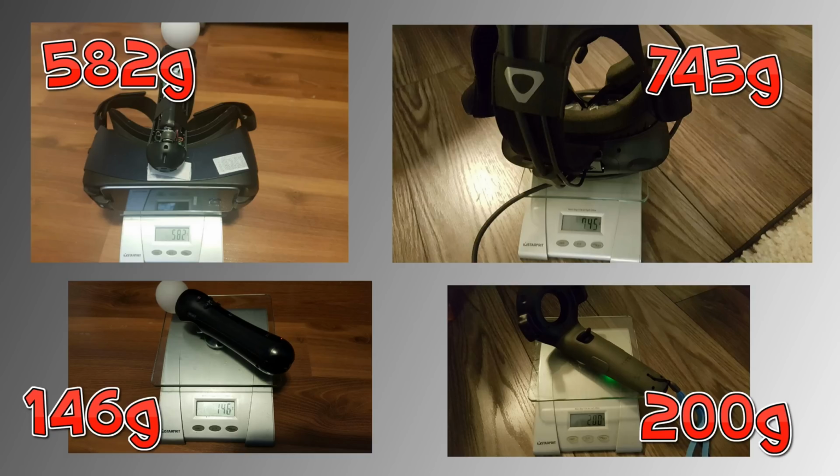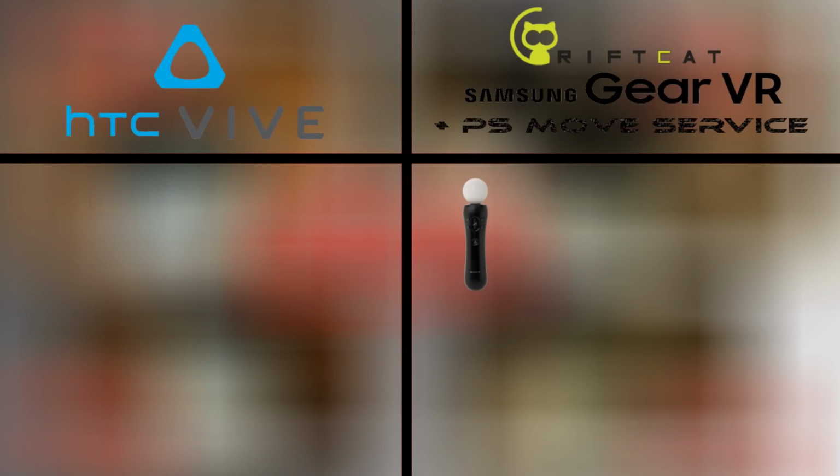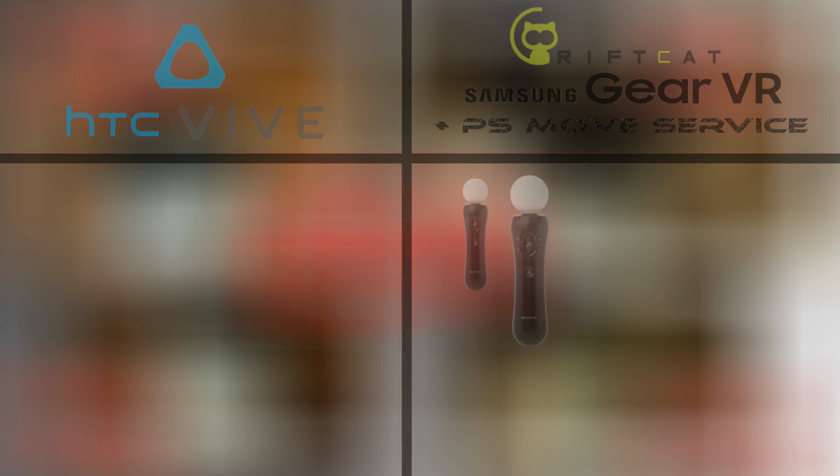So no matter how you look at it, the Vive gear is going to be about 25% heavier in both headset and controller. So if you do plan on playing for any kind of extended period of time, having less weight on you is much better, so this point has to go to the Gear VR again.